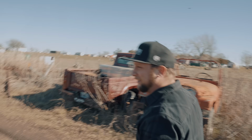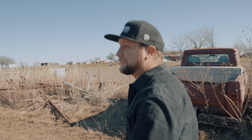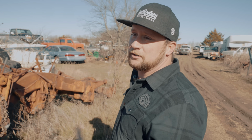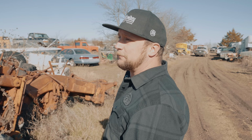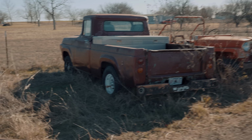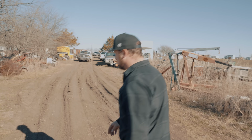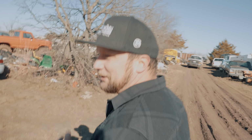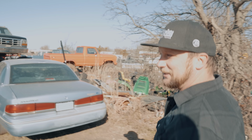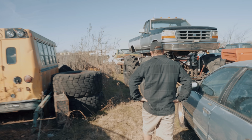He's got enough tractors around here. Surely something. What the heck is this? I don't even know what it is, but I want it. There's our tractor we want. I want all this stuff. Except that. I don't like those bodies. Sorry. That's cool. Mustang stuff. Look at this thing.